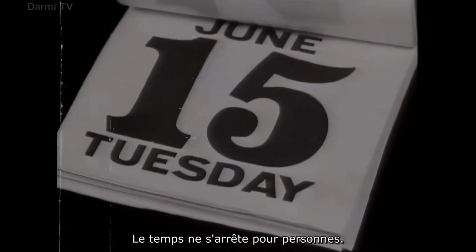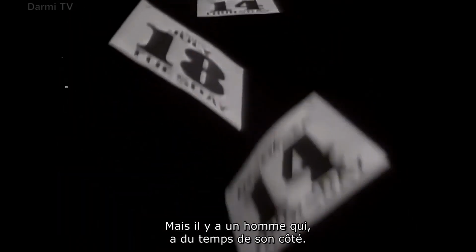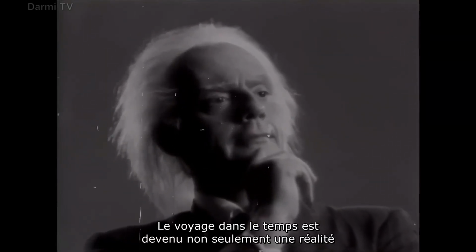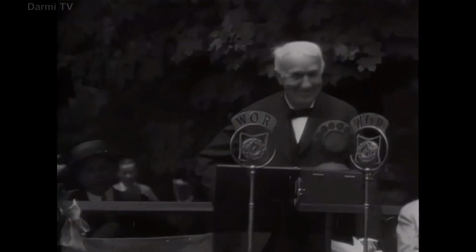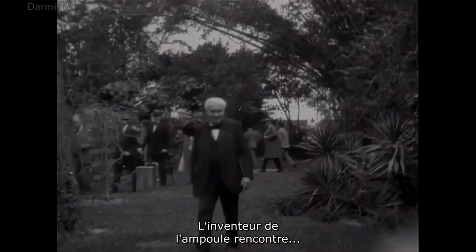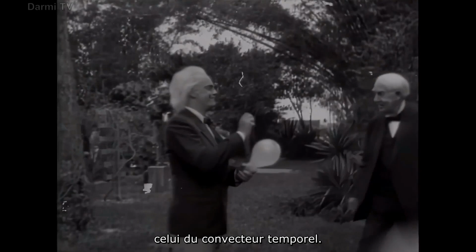Time stands still for no man, or so the old saying goes. But there is one man who has time on his side. For noted scientist Dr. Emmett Brown, time travel has become not only a reality, but an adventuresome pastime. Thomas Edison, master of electricity. The inventor of the light bulb meets Mr. Edison, the inventor of the flux capacitor.